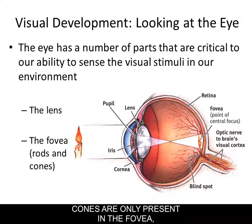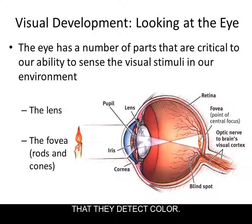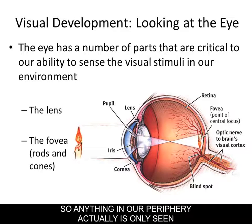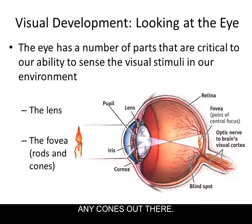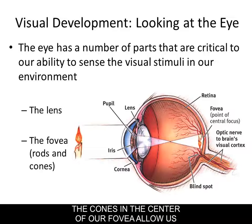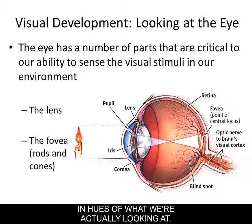Cones are only present in the fovea, and their presence in the fovea is due to the fact that they detect color. So anything in our periphery is only seen in light and dark, and that's because we don't have any cones out there. The cones in the center of our fovea allow us to pick up on different colors and very small, subtle changes in hues of what we're actually looking at.